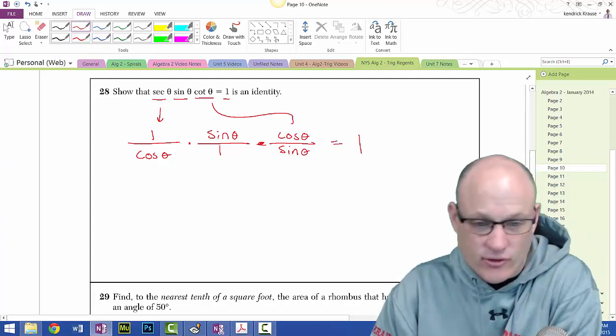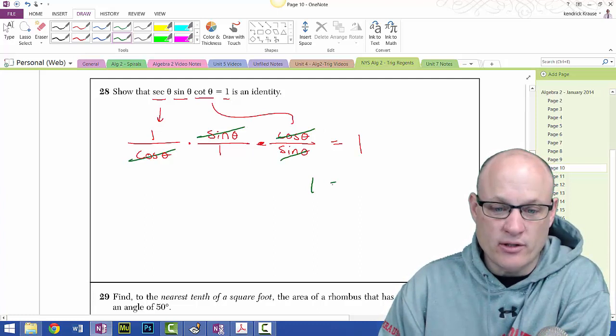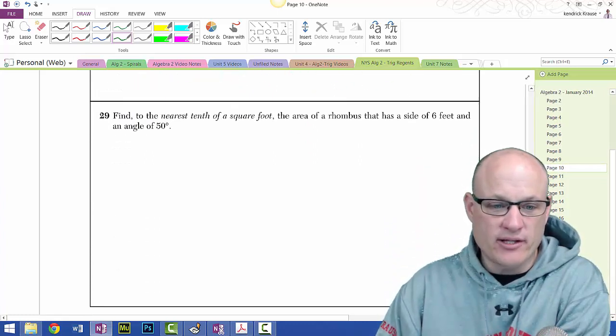Can't touch the 1. Can't touch this. So this cosine cancels with this cosine. This sine cancels with this sine. I get 1 equals 1. Catching! Remember, those 2-point questions are not supposed to take a long time.